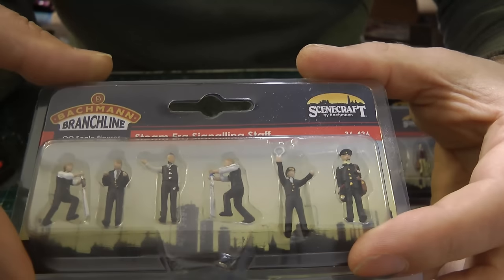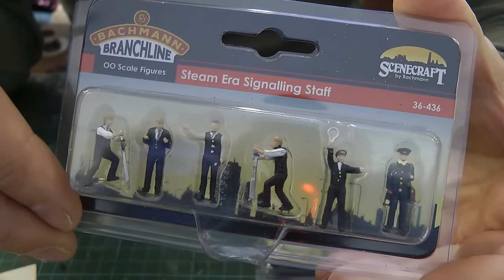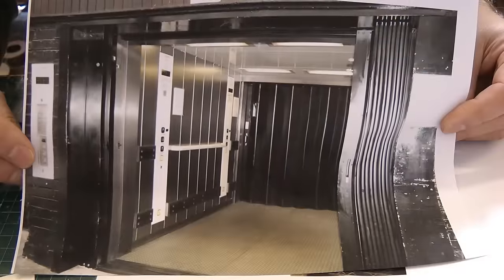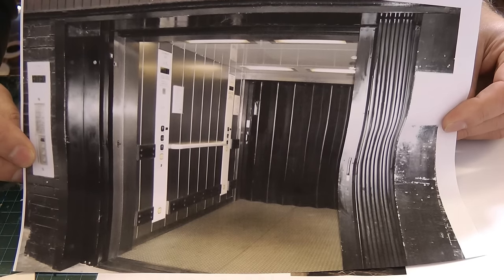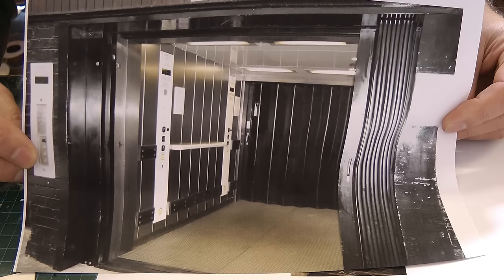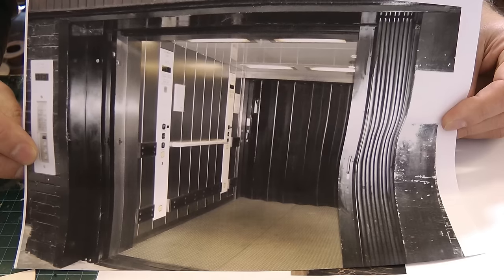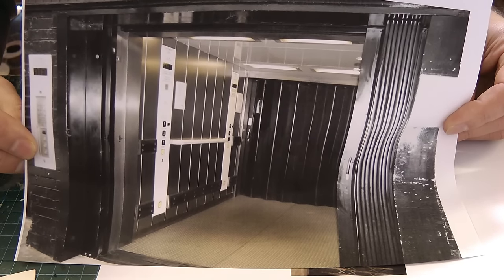And then we have the steam era signal staff. Now, as you know, I've still got a few signal boxes that need kitting out, and they'll come in handy for future builds. I know we haven't got a station building yet, but I want to make a lift. I've not built one before, and photographs of really, really old lifts are hard to come by, especially from the 1920s, 30s, or even before that. And this is a recently refurbished one I found on the internet.